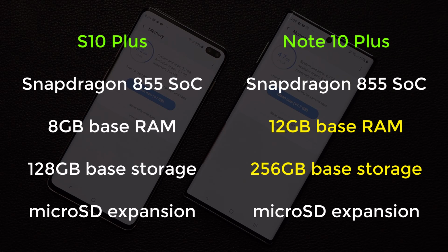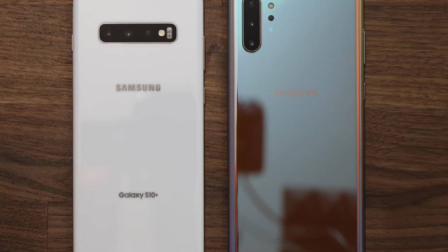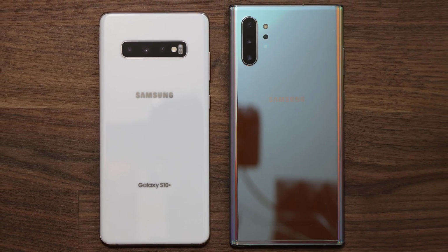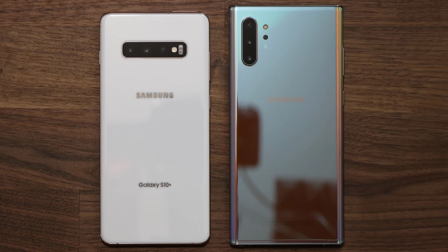Now let's move on and talk about dimensions. Now dimensions is not a very important category, but as you can see them side by side, you will see that the S10 does offer a slimmer and smaller profile, which could mean for some people easier handling. But like I said, not a big deal. A lot of people don't care about this too much, so let's move on and talk about the actual display.